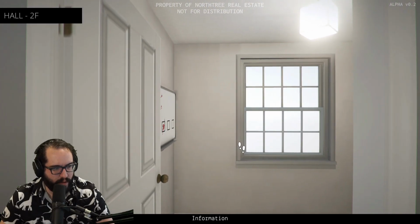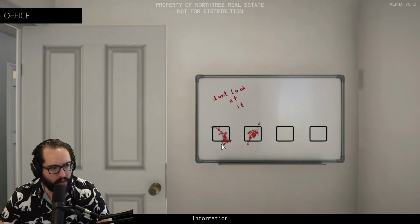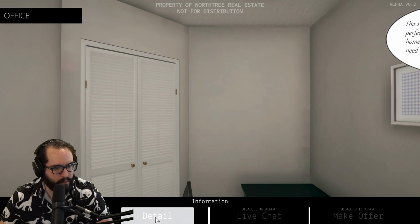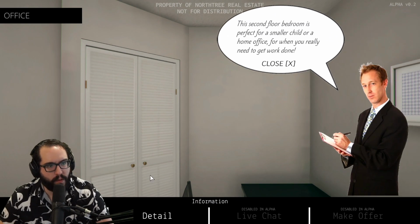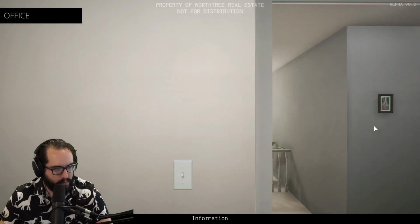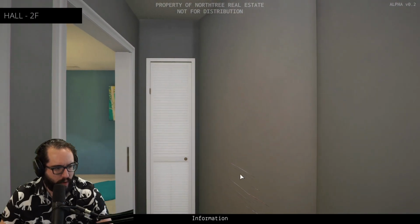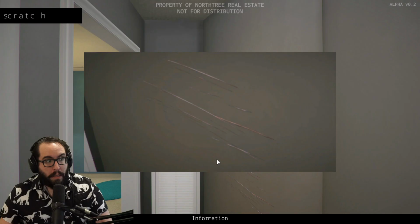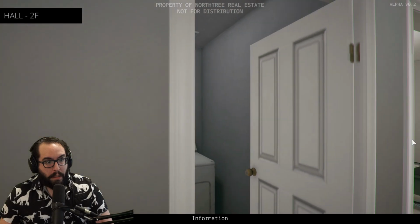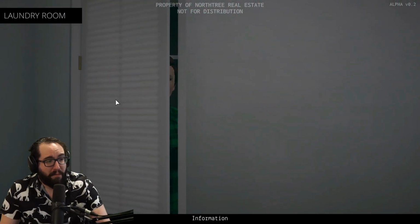Nothing strange about this hallway. Oh, what is that? Is that blood? Don't look at it. Don't look at what? The second floor bedroom is perfect for a smaller child or a home office for when you really need to get work done. Yeah, I guess. Wait, what? Are those scratches? Those are scratches. It's all over!